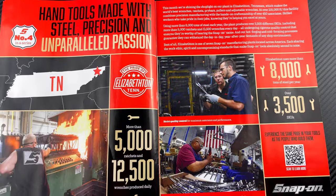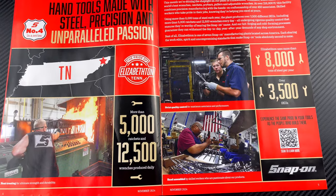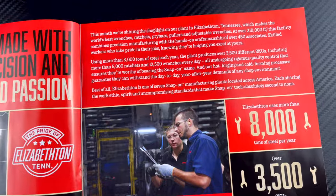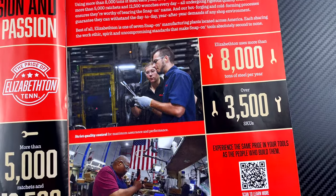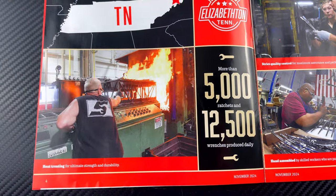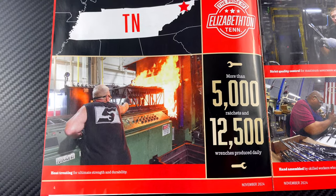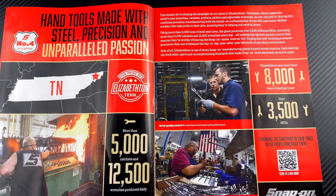On this page, it's talking about all the different tools that they make there in Elizabethtown. All the good stuff going on there that you can see. 8,000 tons of steel a year, 3,500 SKUs. All the cool stuff that's going on there. More than 5,000 ratchets and 12,500 wrenches made a year. A lot of tools being made.